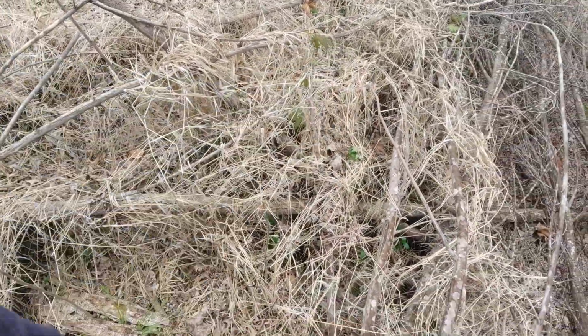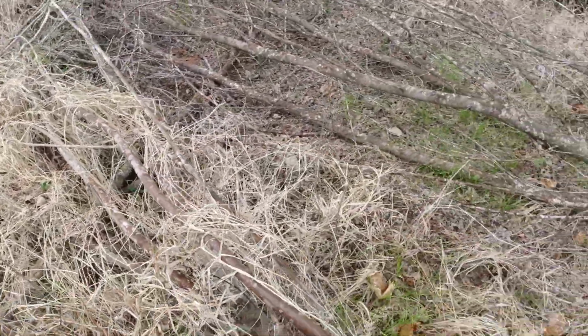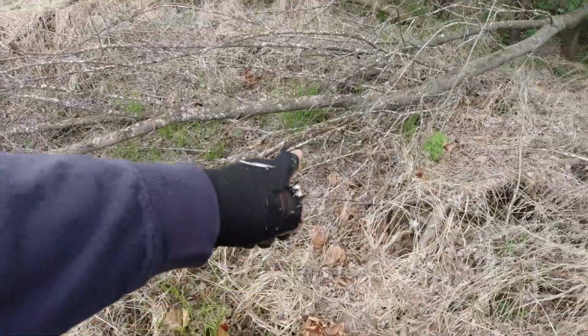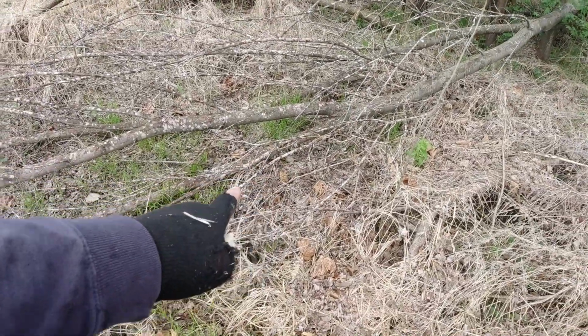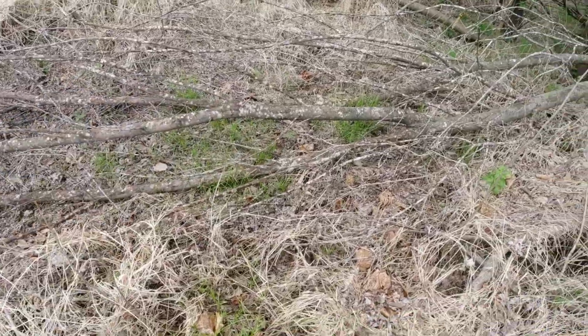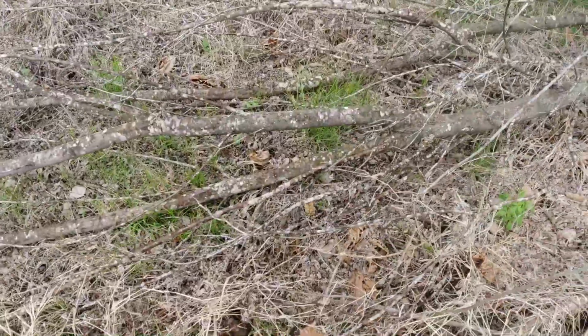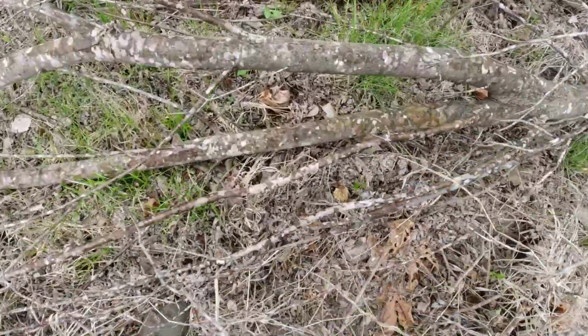There could be 20 of them here, but how can you know? Just happened to see this one because he's in an open spot. There's limbs laying here. It kind of open there. Greener there, kind of open spot, and I could see him. It's right down there.